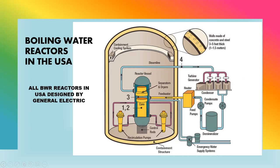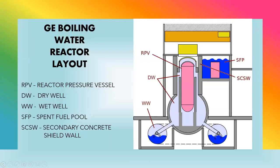So this is a boiling water reactor. All the boiling water reactors in the U.S. are designed by General Electric. Originally, Argonne National Lab was tasked with the design of boiling water reactors, but nobody was using them very much for 15 or 20 years until they redesigned things, and they came up with the pressurized boiling water reactors. So this is another view.